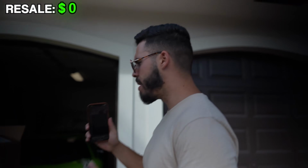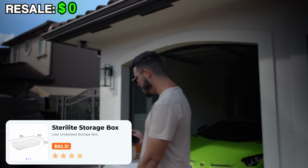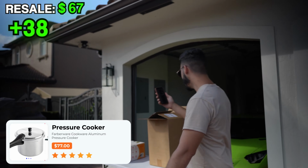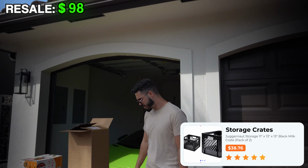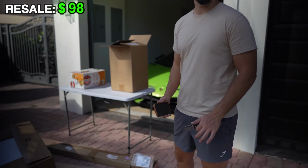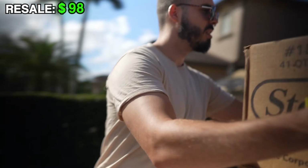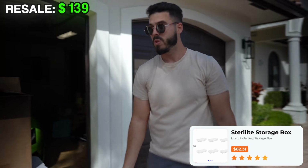These things we're gonna sell for about half of what they're actually worth, even though a lot of these are new. So this right here, $82 will sell for $41. This is $77 new and $38 new for some milk crates. I have no idea what this is, so we'll just set that aside for now. Oh, this is good though. This is good because these are just more of the same. So that's just more of this.